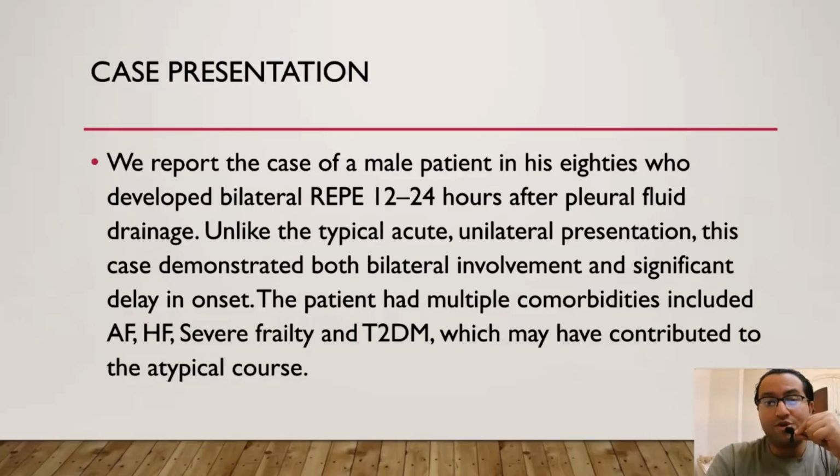We are reporting a case of a male patient in his 80s who developed bilateral re-expansion pulmonary edema 12 hours after the pleural fluid started to be drained. It is recommended to do the drainage in controlled amounts and according to guidance, and we actually did this. We were not draining quickly, and it was monitored under control. But despite this, he had an atypical presentation that happened after 12 hours, and it involved both lungs. This is why we think this is a rare type of complication.